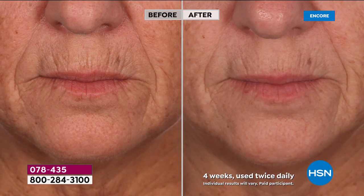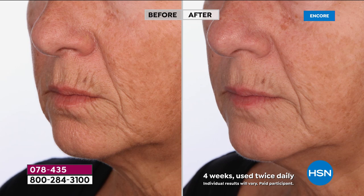When was the last time you were able to wear your favorite red lipstick or your favorite lip gloss? When was the last time you looked in the mirror and said, my gosh, I don't see those lines and wrinkles around my lips anymore or on my lips anymore? Take a look at these before and afters. Those are deep lines around the lip area.